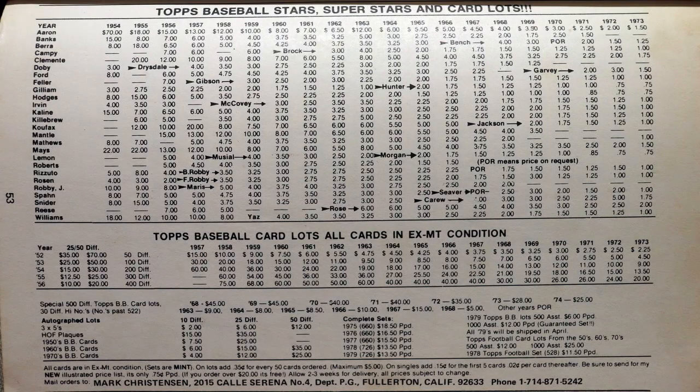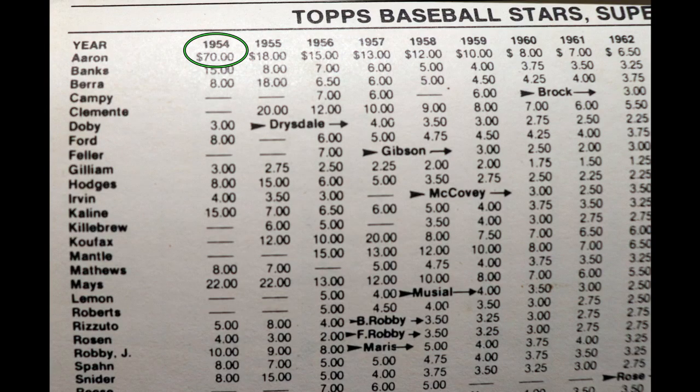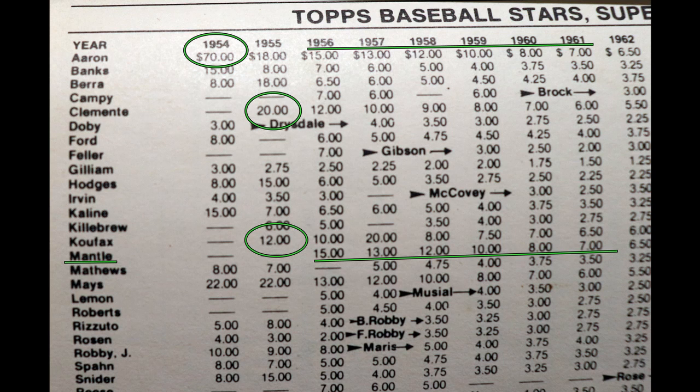Let's look at this ad more closely. The cards that we think of as valuable now, the 1954 Aaron rookie, the 55 Clemente and Koufax, the Mantles, were all considered valuable then too. But they seemed attainable then. You could get one in good condition on a kid's budget if you focused on it.